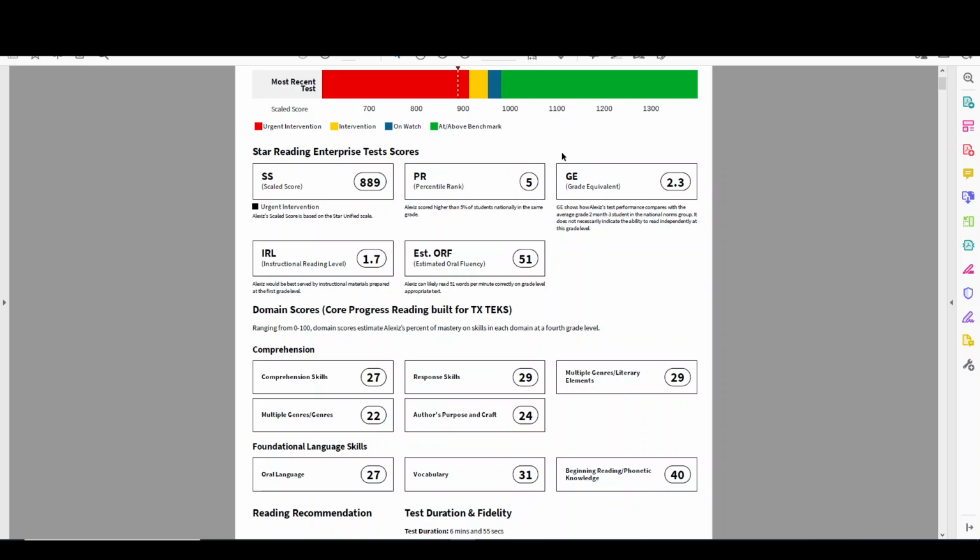The other one is your GE, or your grade equivalent. This student is at a 2.3. This one is your IRL, which is your instructional reading level, which means at what level the student would understand the instruction that you're going to be giving him. And you're looking at 1.7, or first grade, 7th month.